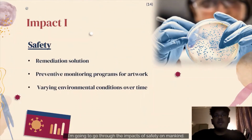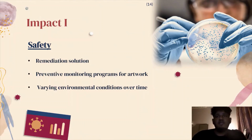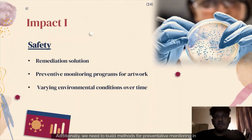So right now I'm going to go through the impacts of safety on mankind, human beings, individuals like us. It is essential to have a comprehensive understanding of the decay process in order to generate remediation solutions as safety measures. This will allow us to effectively eliminate and control development of microorganisms that are actively involved in the biodegradation process prior to the restoration and conservation process. Additionally, we need to build methods for preventative monitoring in order to ensure the longevity of intervention-based artwork protection. Because of this, we'll have a better chance of avoiding unfavorable outcomes, even when the cleaned artwork is exposed to different environmental conditions throughout time.